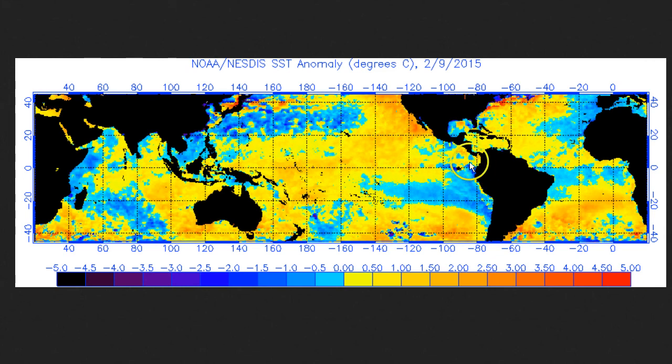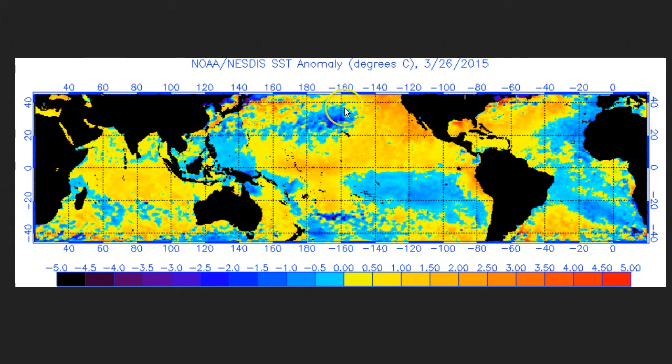This area here is Nino 1 and 2. Normally it is the Nino 3.4 region where you look to see strong, warm temperatures, and that would be a hallmark of El Nino. We have weak temperatures here, indicative of a Modoki El Nino, and cool waters here. This is in February. And here we go, current image a month and a half later.